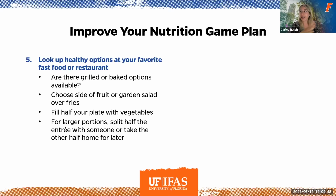And take into account that plate method again. So fill half your plate with vegetables or even fruit if they have that available. And if you're going to a restaurant that really serves larger portions, think like Olive Garden or Cheesecake Factory, try splitting half of the entree with someone, or just take the other half home for later too.